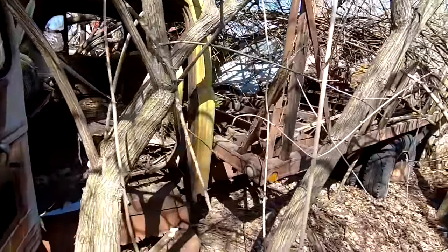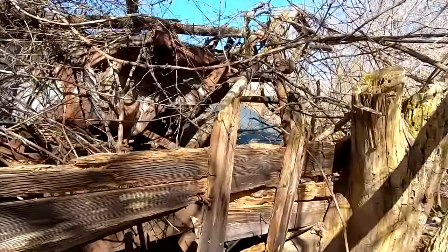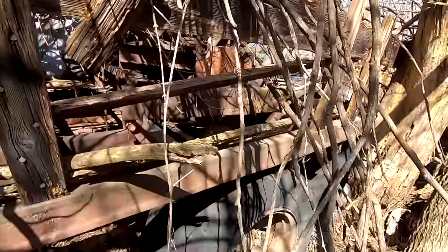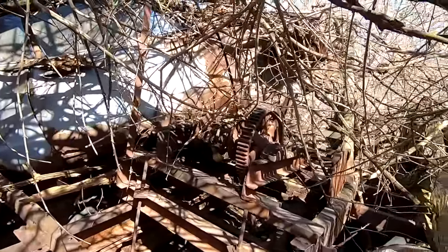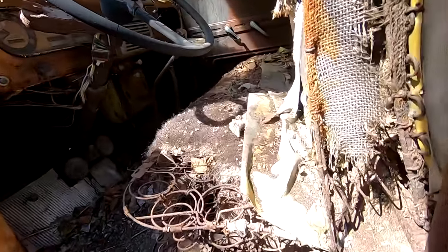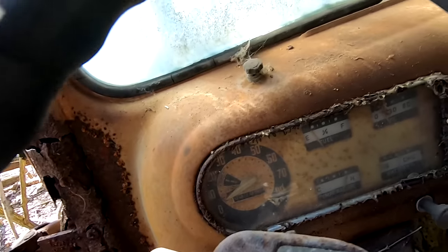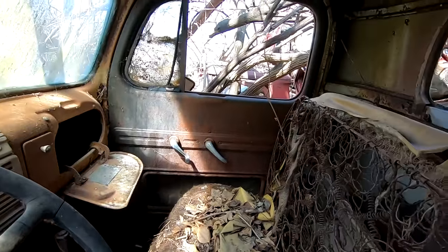Look at that thing. Yeah, check that out. That's the wrecker. Got the big cable winch there. Original dash. It's got 83,000 original miles. It's cool.